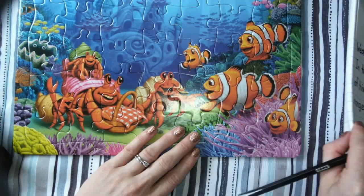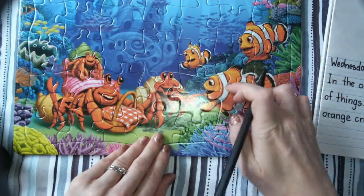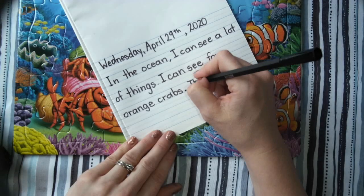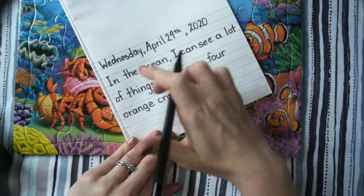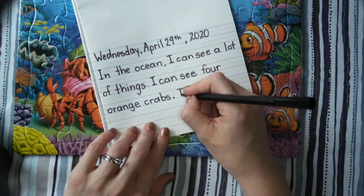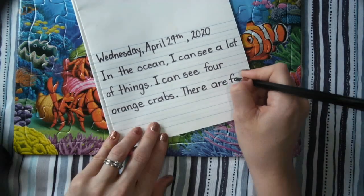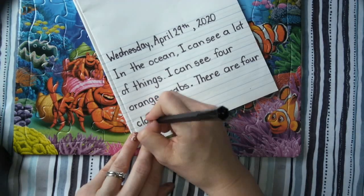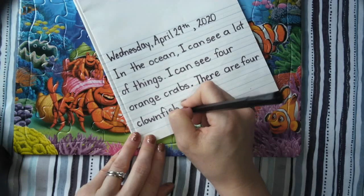Maybe there's something else that you can see. Oh, we see some clownfish, and there are, I think, 4 of those as well. So I'm going to write about that. There. It's always good to change your sentences. If we had every sentence beginning with I, it wouldn't be very exciting for the reader. There are 4. I'm going to stretch out the word clownfish. Clown fish. Too.